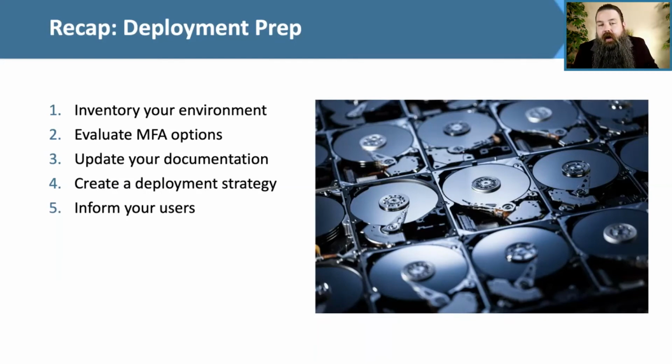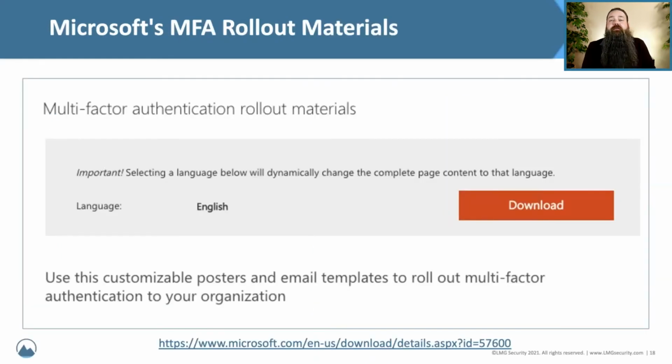Now, with Microsoft's Office 365 system, they have actually provided you with some great documentation ahead of time that you can leverage to make this a much easier transition for your users. And this is available free of charge to anyone that wants it. Microsoft has put together a great deployment pack that has things like PowerPoint slides, posters, email reminders, and instructional sheets for your team to let them know that this change is coming and what they need to do to actually account for this in their daily work.